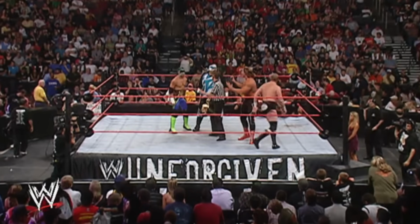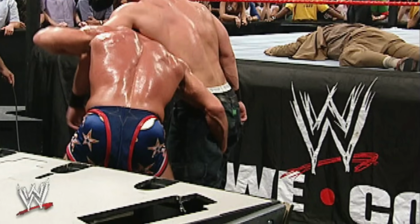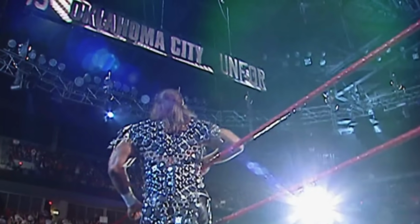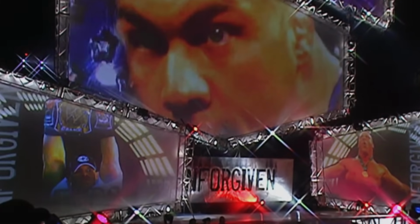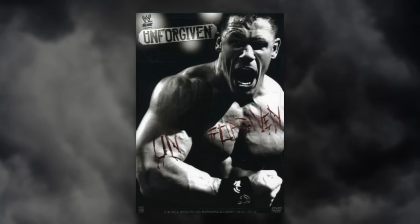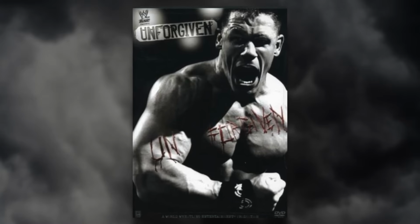Heading down to the ring, this would be the same design from last year, right down to the Unforgiven and WWE.com logos on the aprons, to the video screen used overhead to display the event logo. We'd see quite the jump in fan attendance for 2006, with 16,105 fans hitting the Air Canada Centre in Toronto on September 17th.